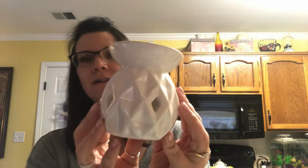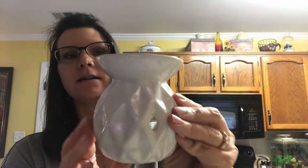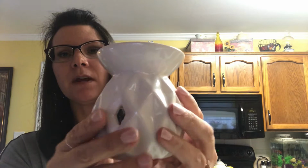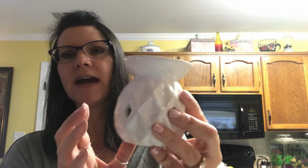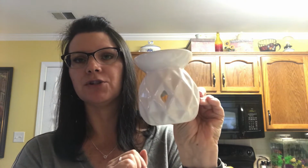Again, I have two bags of items. So the first bag has the items in it that are glass. And the first thing is this little wax melter. It's the kind that takes a tea light candle. And it's really pretty. This one is kind of iridescent in a way. They also had it in a flat white, and a really pale teal green, and that's the one I actually wanted, but they were out of the iridescent. And then I thought this one will match everything. I got this to go in my bathroom just to do little wax melts. You could also put oil in these.